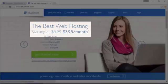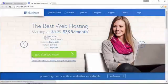Now, Bluehost does, in full disclosure, give the Social Heroes a little bit of a kickback for referring business to them, but you are not paying any additional money because of that. You're actually getting a better rate than you otherwise would have.